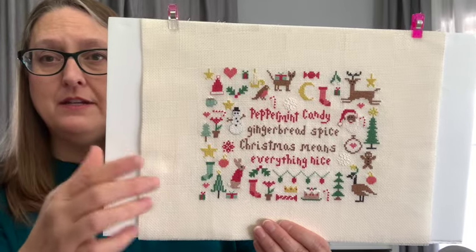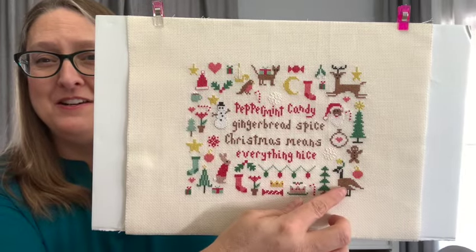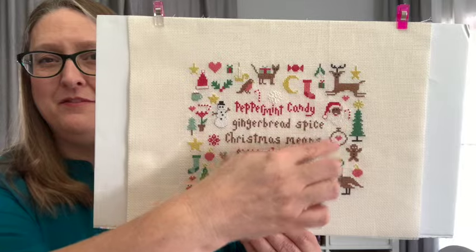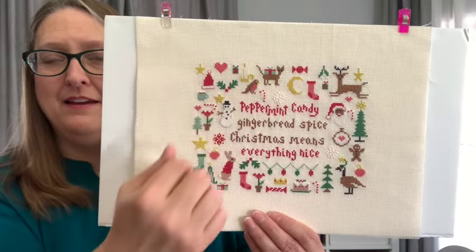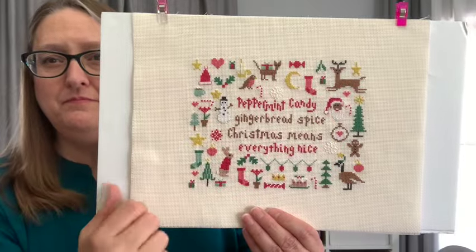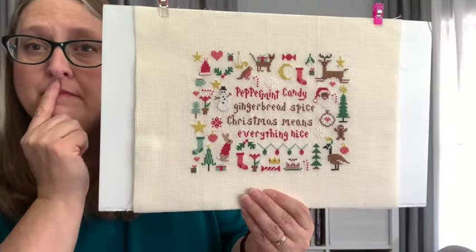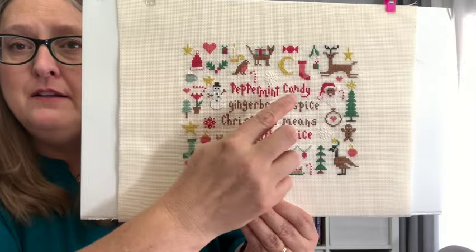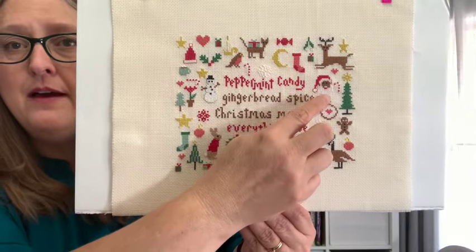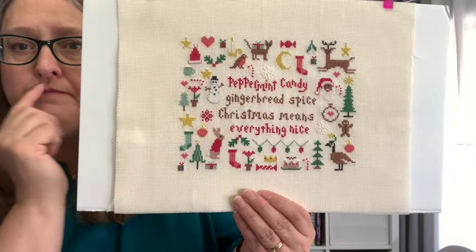As I worked around, I actually started with the goose and worked this way to get to the bunny, and kind of worked around this way, I think. Yeah, I think I did work around this way. The snowman was actually the last thing I put in. I almost forgot it. And I did a little backstitch around the pom-pom on the Santa's hat, but I left his beard.